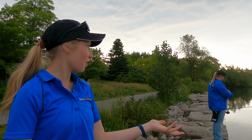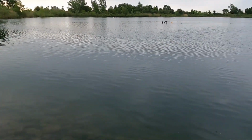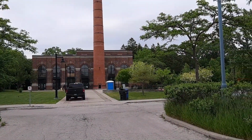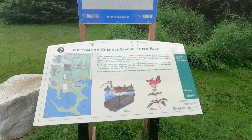Today Alicia and I are on the water at Colonel Samuel Smith Park here in Etobicoke, just west of Toronto. We are continuing our urban fishing hotspot tour. Colonel Samuel Smith Park in Etobicoke has lots of interesting features such as bird watching areas, a recreation center, a football field, beaches, an off-leash dog park, and a skating trail in the winter.